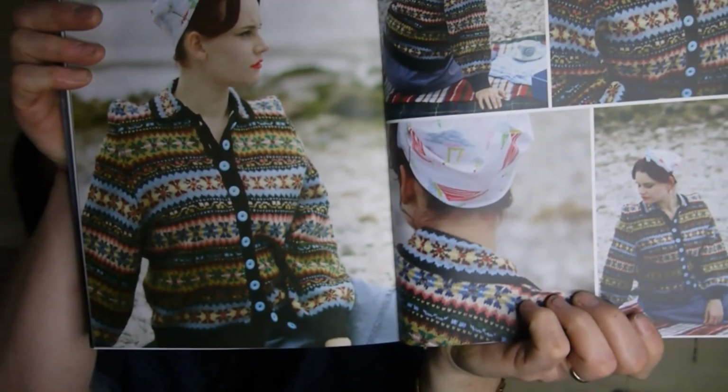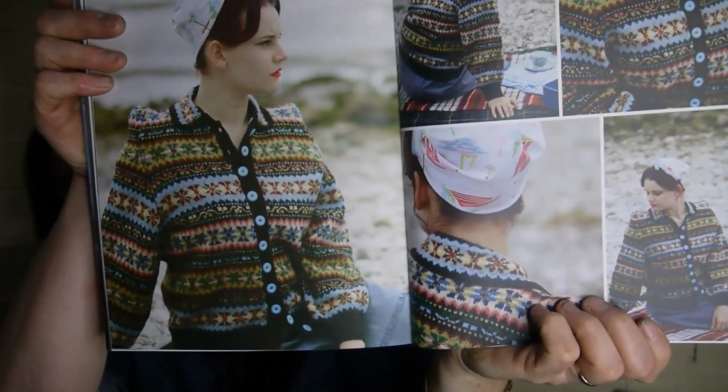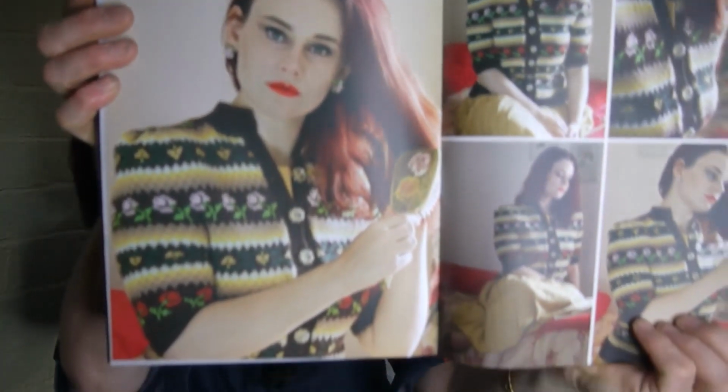I want to do this one. I think that's gorgeous, absolutely gorgeous. But as I say, it's an expensive book full price. It's about £45 or £50 if it's still available. I haven't checked to see if it's still available, but I love it. There's so many things in here that you could knit. I mean, look at that, the rose cardigan.